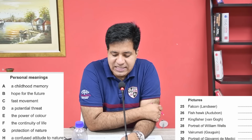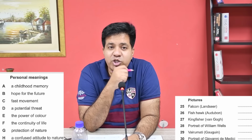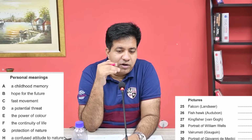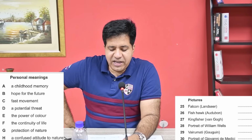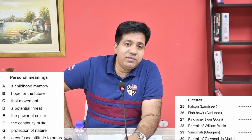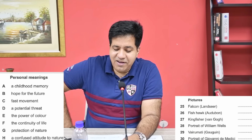Option C, fast movement. Underline the word fast and write there rapid. Underline the word movement and write there the word motion. Right? Motion means action, energy, not that one what you are thinking. So, fast, movement, rapid, motion. Option D, potential threat. Now listen, underline the word potential and write there possible. Underline the word threat and write there danger. Okay, possible danger.